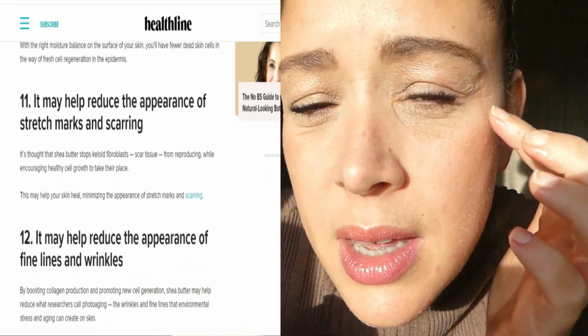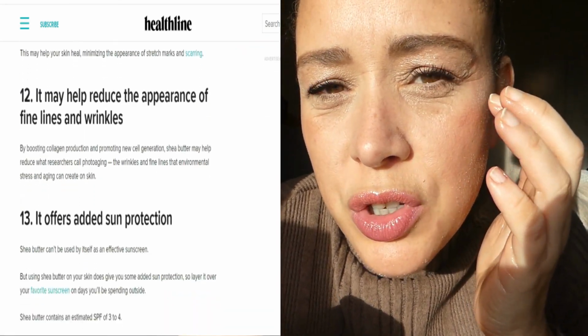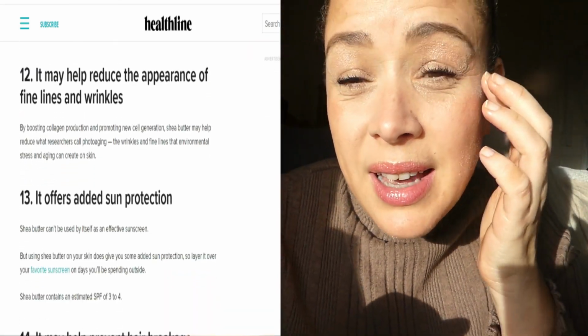So this is what I do, and then I put a lot around my eyes because I do tend to get, I won't say dryness, but it's just more prominent around my eyes, like the fine lines.